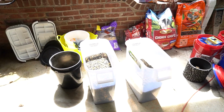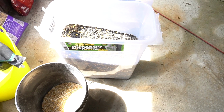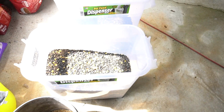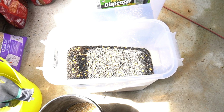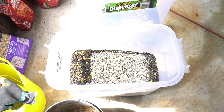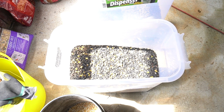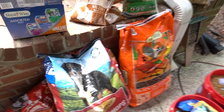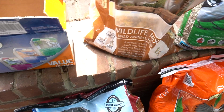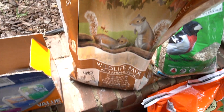All right, let's go see what's in this other one. This other one is the mix, and it's in the pet food dispenser too. Like I said, it holds like a 45-pound bag of dog food, maybe 50 pounds. What I've done here is mix black oil sunflower seed, probably 3 parts of that to 1 part of wildlife mix. That's again from Tractor Supply.